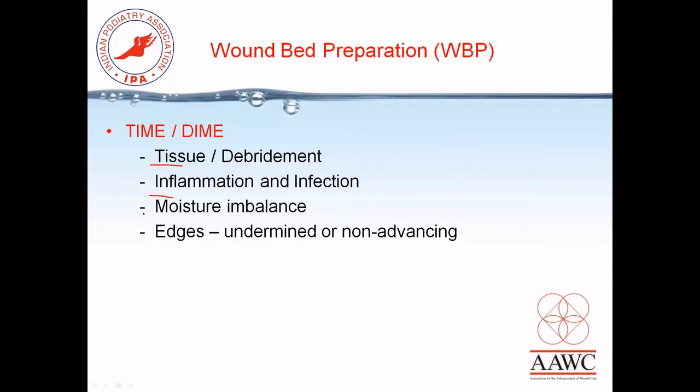And moisture balance is very important. What UrgoClean Ag can show us is that we need a dressing which can maintain moisture, because a lot of times we are using normal saline and Eusol and a lot of other things. Betadines are there, but these are all drying. They make the wound dry. So we need to maintain moisture balance, and we have to take care of the edges.